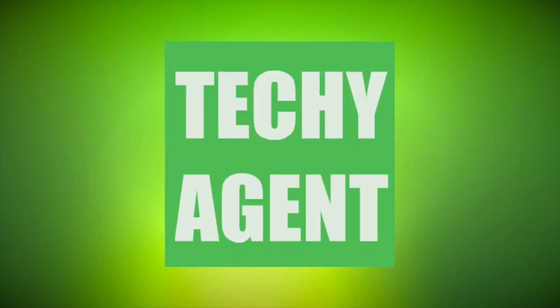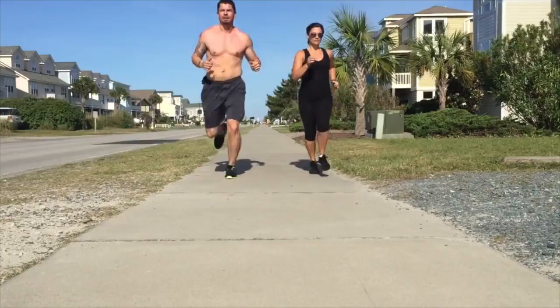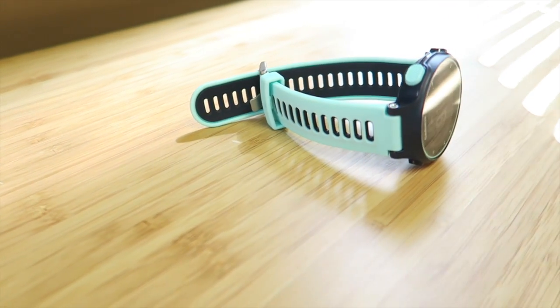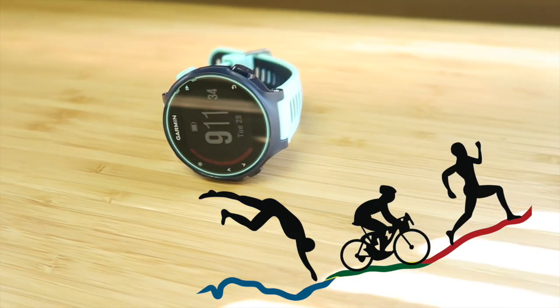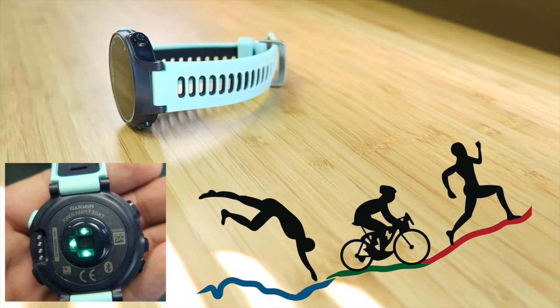The new Garmin Forerunner 735 XT. The Garmin 735 XT is one of Garmin's premium triathlon watches, tracking running, cycling, and swimming. It has a built-in optical heart rate sensor for tracking your active and resting heart rate.